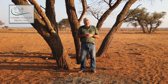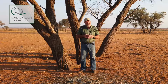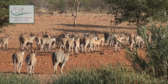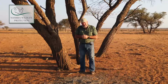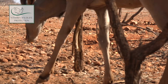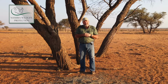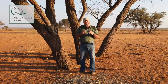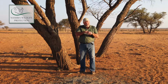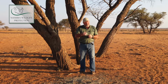Today we follow the tracks of the eland and the kudu, two very well-known antelopes here in Namibia. A fully grown male eland can weigh up to 1 ton, while the females do not get that heavy. An interesting fact about the eland males is that they make a clicking sound when they walk. Previously the thought was that the sound was made by their hooves, but researchers found out that the male eland has a tendon in the knee of the front legs, and this tendon slips over the kneecap in a certain way that makes that specific sound.